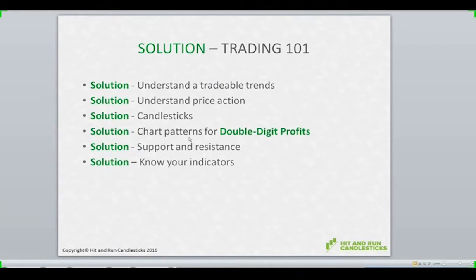Chart patterns. I'm going to back up to candlesticks. When it comes to price action, candlesticks are, I think, the greatest thing since sliced bread. It is a beautiful tool. I love it. If somebody ever took candlesticks away from me, I just might have to go out and get a job somewhere, because I don't know if I could trade without them. They're that important, so it's very important to learn those.